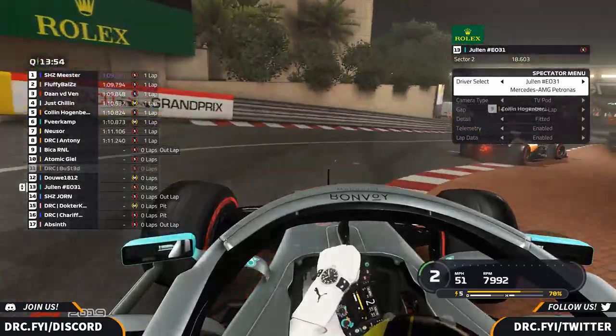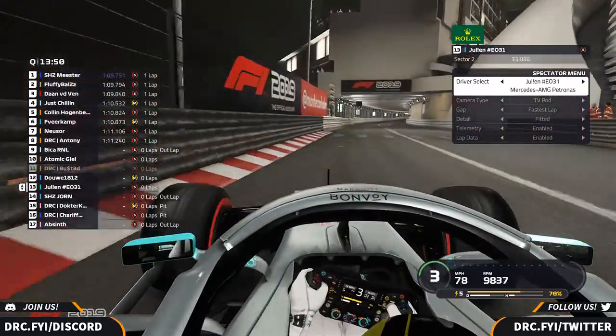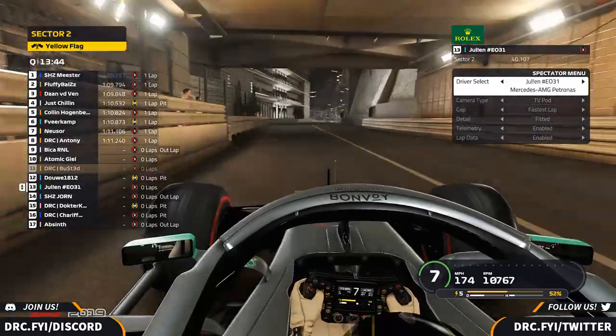Let's see what Julian's doing. He's on the rear of... well, I was about to call him Hedgehog, but it's not quite right. On the rear of Colin. But Colin getting out of the way, and Julian is now unleashed in that Mercedes.